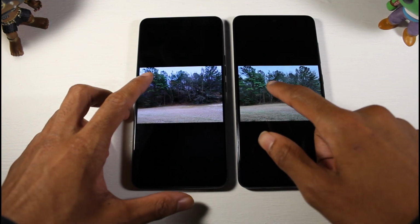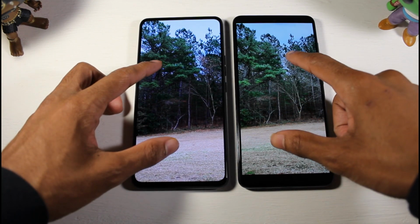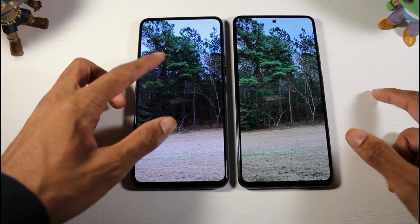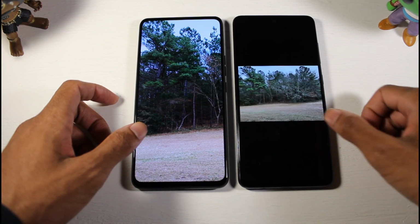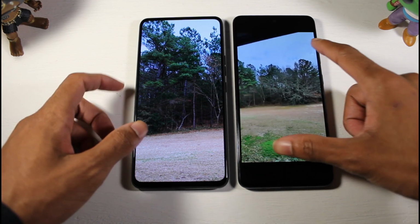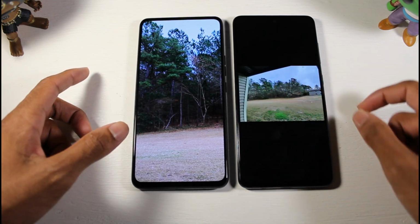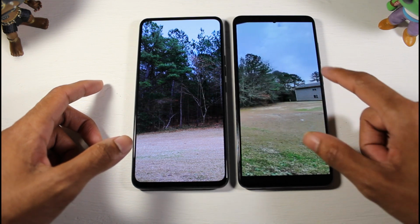Now the Bold M1 definitely looks more lifelike in this picture. As you can see, the A51 likes to kind of make everything look a little bit brighter and more vibrant, which I don't necessarily mind. And also on the A51, as you can see, I have that wide angle lens, and I do not have that on the Bold M1. So you can get that wide angle shot, get so much more in the photo.